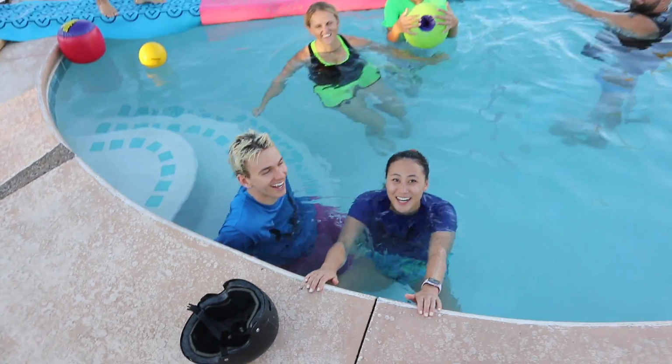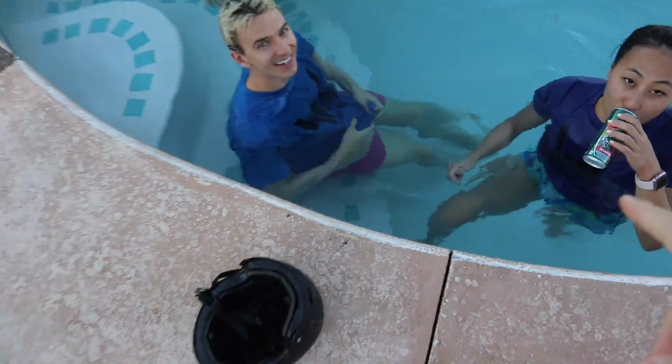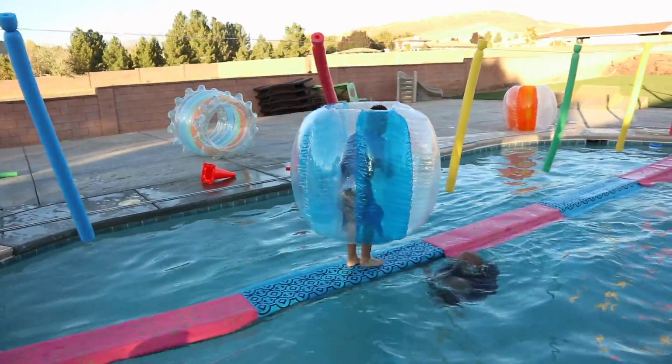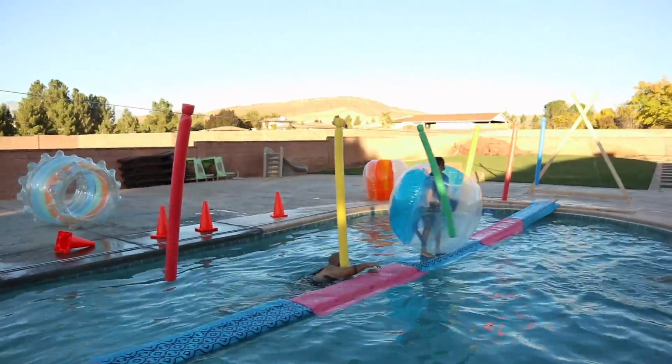And the pool is so warm, it's like 104 degrees, so we're not getting out. Yeah, it's the middle of winter right now. You probably can't even believe that it's actually winter, but it is, and the water is so warm. It feels like a hot tub. I'm not getting out. Hey, Kyle. Don't fall off. Oh, he made it!